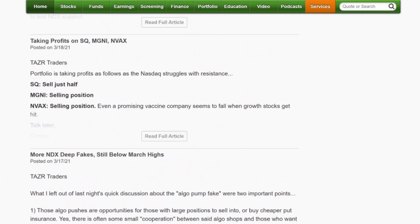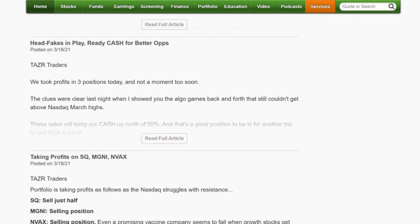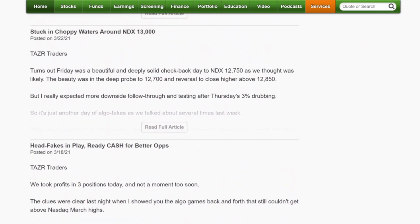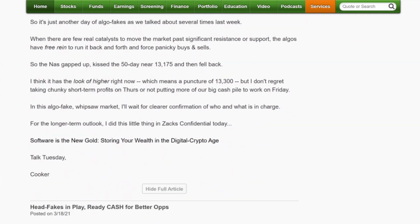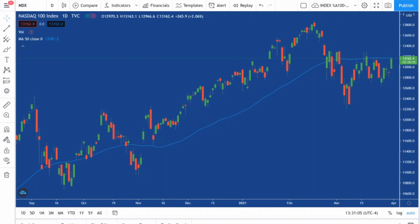More NDX deep fakes, still below the March highs. So we took some profits on March 18th. I said head fakes are in play, keeping ready cash for better opportunities. We were up to 40, 50% cash, waiting. And then I just talked about, hey, the Nasdaq is stuck in choppy waters around 13,000. They're trying to rally this thing, so that must have been a little pop rally day right before that.